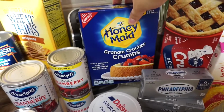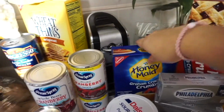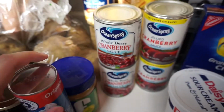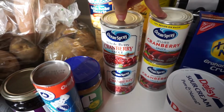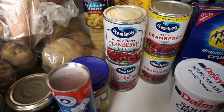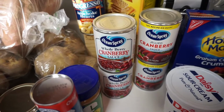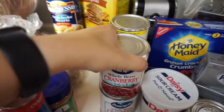You could easily just buy graham crackers and mash them up yourself, but this is 10 times easier, so why not? I have cranberry sauce. We have a debate in our house about whole berry versus jelly cranberry sauce. I've never been a make your own cranberry sauce kind of person. I love the jelly cranberry sauce that you get in a can. Ethan likes the whole berry, and since we are having guests, I figured I would just do both. That way we have whatever everyone likes. So I got those.